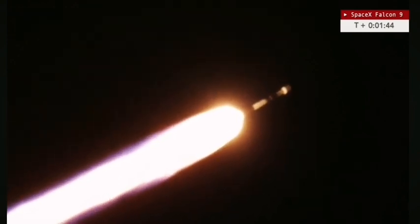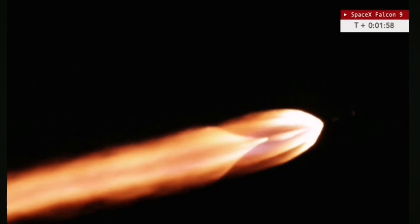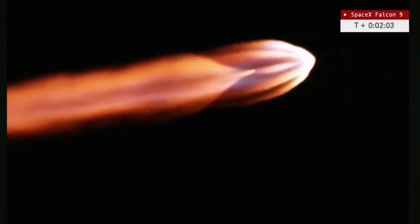T plus 1 minute, 45 seconds and counting. Here, the callout that chill down is underway on the second stage to thermally condition that single Merlin vacuum engine for ignition. Getting some great tracking views this evening from our team out in the field. This view coming from Pete Carstens, this from Adam Bernstein. Now a little over 2 minutes into flight.